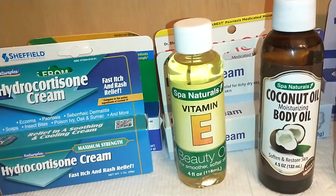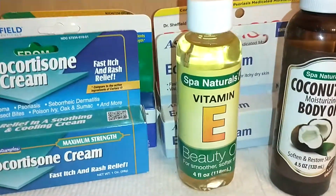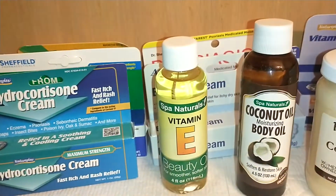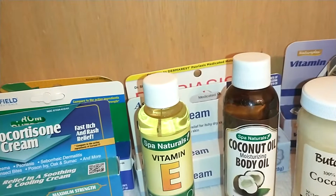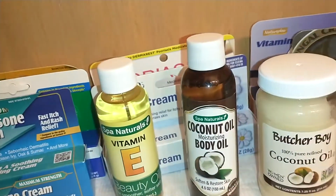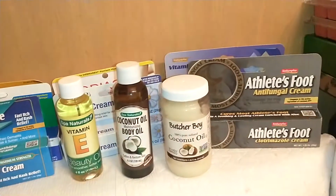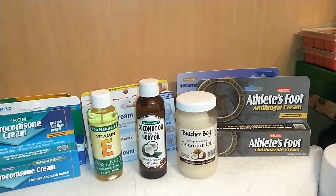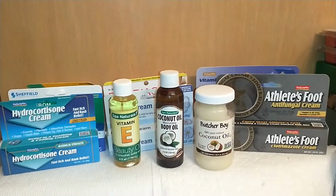And I cannot find my petroleum jelly. Unbelievable, folks. And I especially need that. And I get the one that's cocoa, that has the cocoa butter, and you find it in the baby section. Okay? So, folks, that's it. That's all for my little haul of things I use on the external generally.